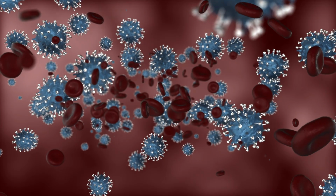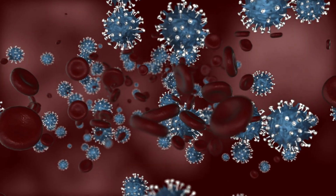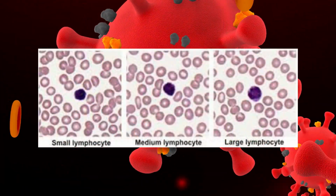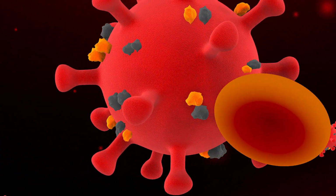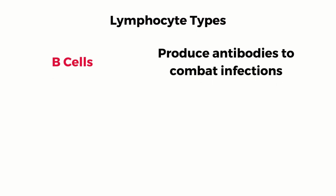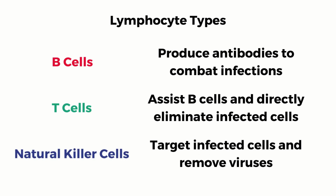The immune system serves as the body's defense mechanism against infections and cancer, consisting of numerous types of cells. Among these cells, lymphocytes, a subtype of white blood cells, constitute a significant portion. The immune system comprises three types of lymphocytes: B cells, which produce antibodies to combat infections; T cells, which perform multiple roles such as assisting the B cells in creating antibodies and directly eliminating infected cells; and natural killer cells, which target infected cells and remove viruses.